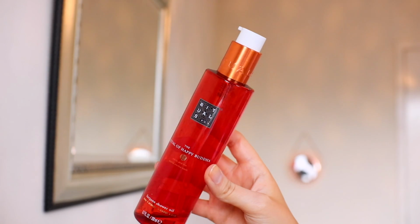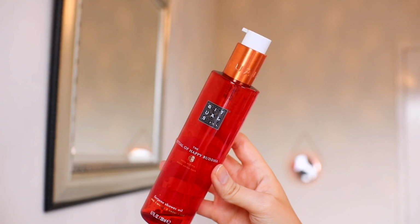It's divine. Another shower product that I've been using, this is more to wash my body, and this is fantastic to shave with as well. And it's one by Rituals, and I have the tiniest amount left, you can see how much I've been loving it. It's the Rituals Ritual of Happy Buddha Fortune Shower Oil.